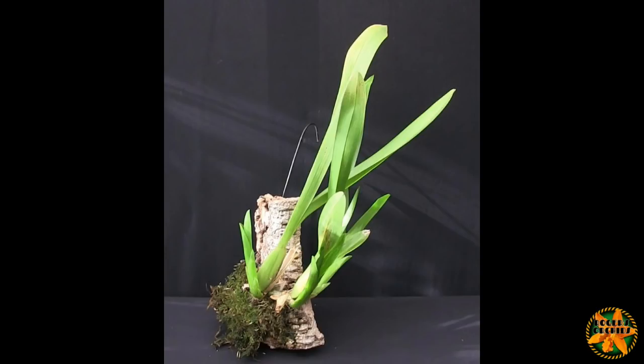And at this particular point in time, it was pushing up a new growth at the back of the plant, which is unusual, off of an old pseudo bulb. And at the front of the plant, it actually had 3 new growths pushing out. They didn't look normal. There was something odd about them, almost as though they had too many leaves tightly clustered together. So it still didn't look right.